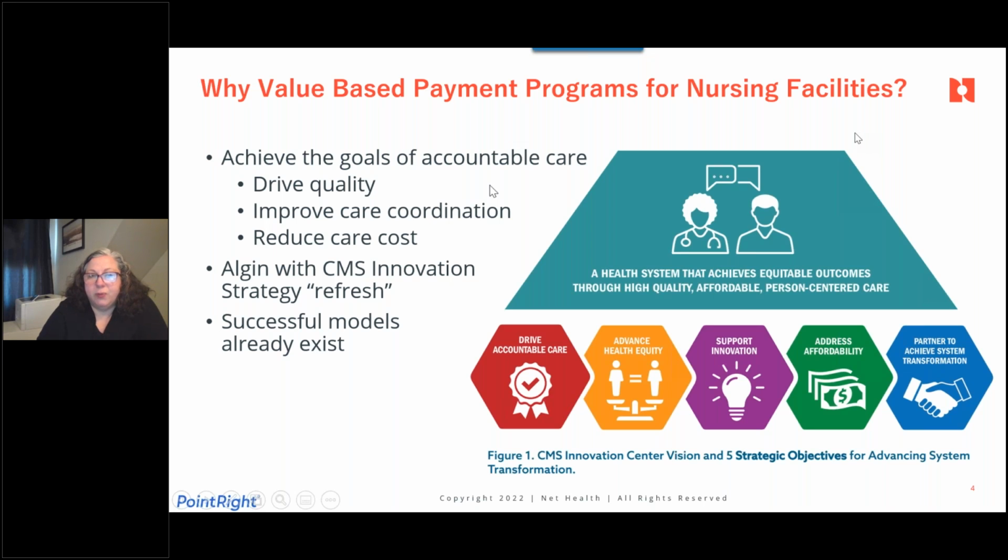Of course, the goals of accountable care are about driving quality, improving the coordination of care among healthcare providers and payers, and also reducing the cost of care. We've heard a lot recently from CMS, as they've refreshed their innovation strategy, about accountable care and health equity. And the path to those really big goals, I believe, is through value-based care. There are successful models for nursing facilities that already exist. There are states that have implemented successful value-based purchasing programs, and individual payers who are also offering incentives to providers for achieving the goals of accountable care.